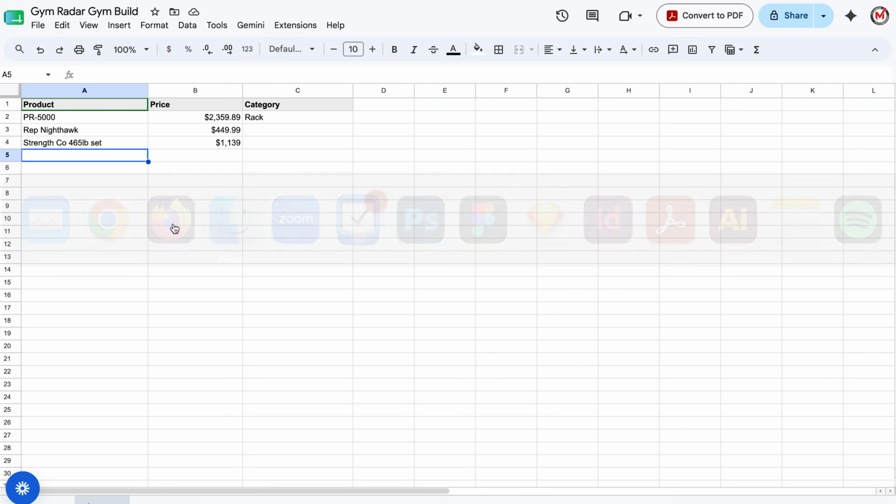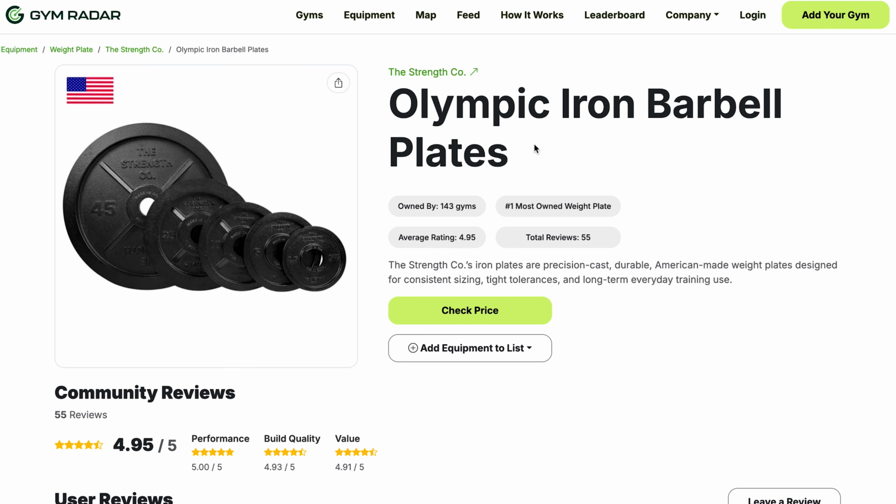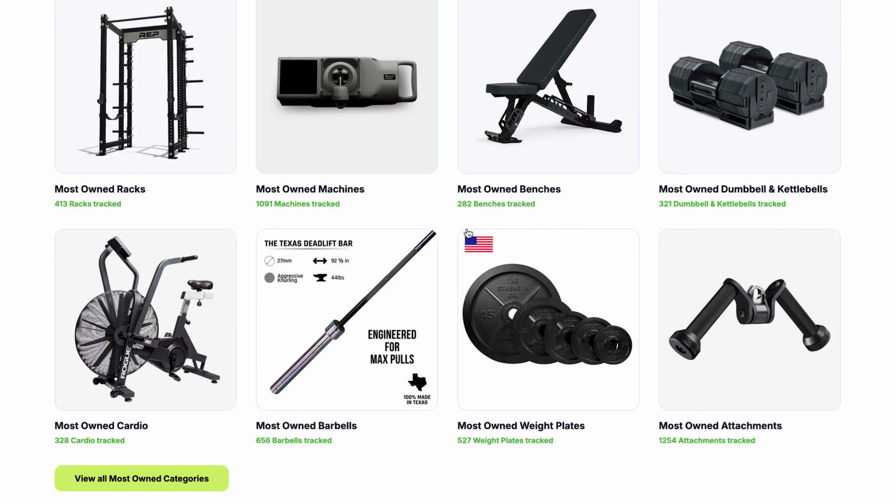Right. Okay. What are we going to put those weights on, though? You got to have something to put those things on. We're going to need a barbell. Let's check out the barbell section.